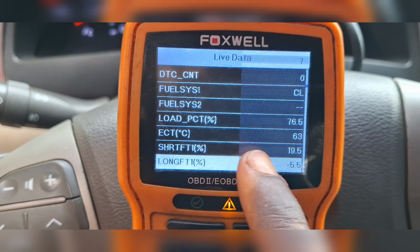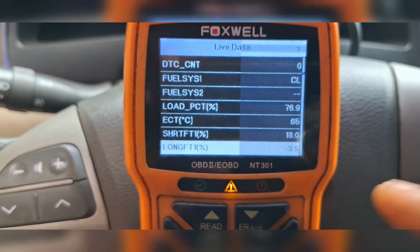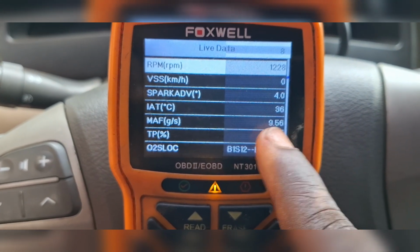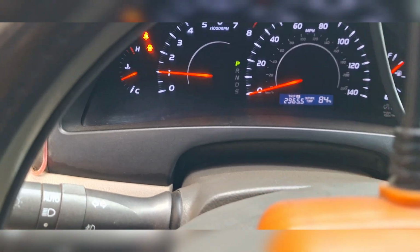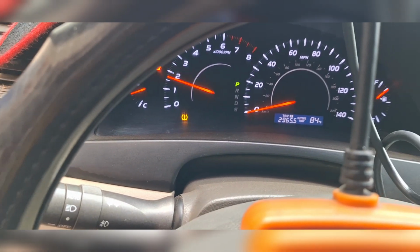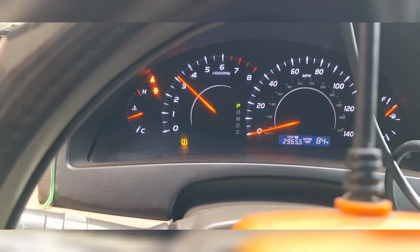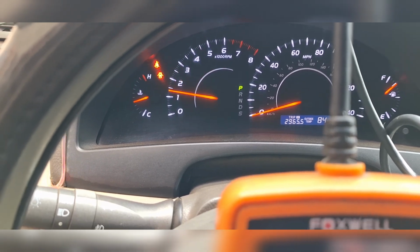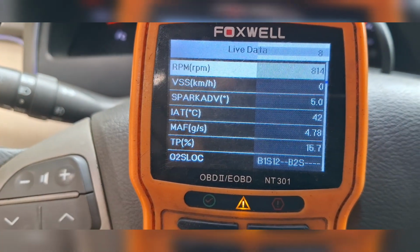Now you can see the short-term fuel trim is giving me no good data, because the oxygen sensor that's responsible for watching that is out. You can see my MAF now is way high because of my RPM. Let me show you guys now what it does with the exhaust flow open. You can see that it's flowing better now. You can see it getting to 4. If I want it to get even to 5, you can see that. So I think we have a restricted exhaust flow here on this car.